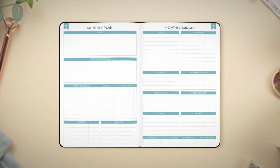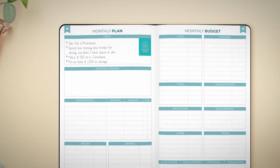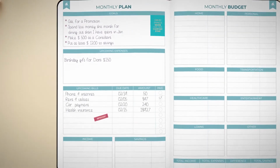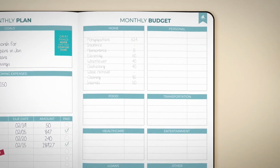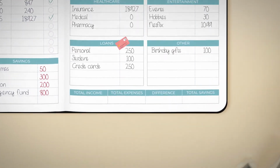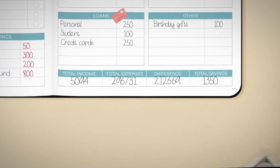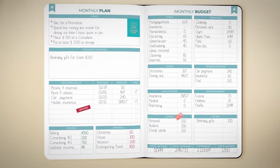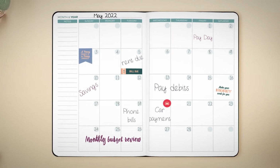Begin every month by filling out a monthly plan, where you can set your financial goals for the month and record upcoming expenses, bills, income, and savings. Then, create a detailed monthly budget in 8 predefined spending categories. You can later compare the amounts budgeted to your actual spending, see how well you did, and adjust next month's budget. There's also a monthly calendar to mark tasks, deadlines, and important dates.